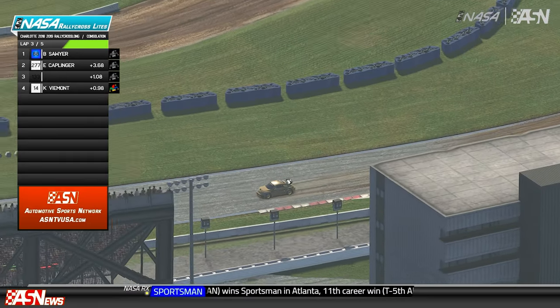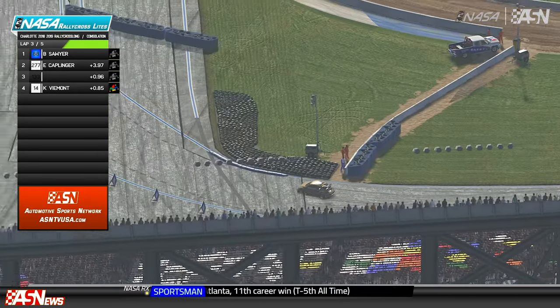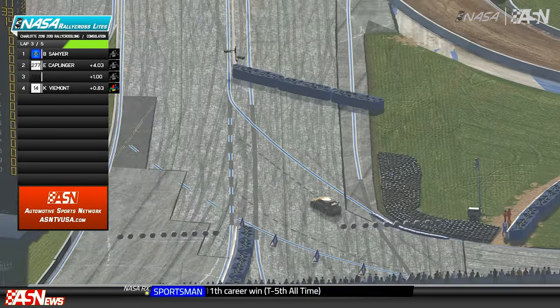Sawyer jokers in the 88. He will come out cleanly and clearly ahead of Kaplinger in the 277. Dubois still sits in third. Into turn one once again. Two laps to go for Sawyer in the 88. That last lap was a 47.0. Kaplinger 45.6. 46.9 for Dubois and a 45.4 for Vimont.